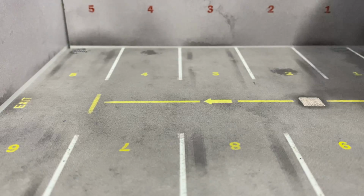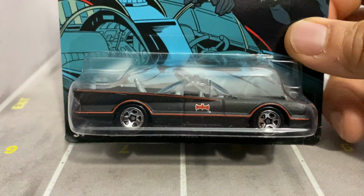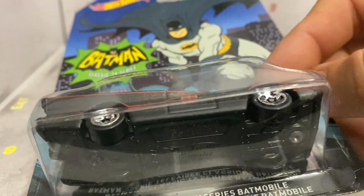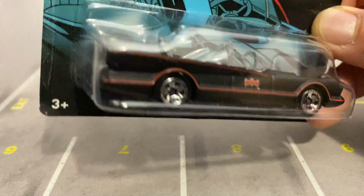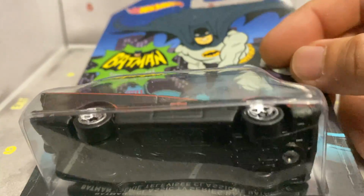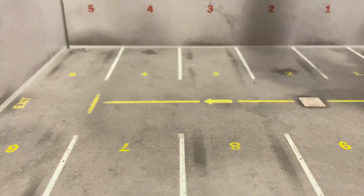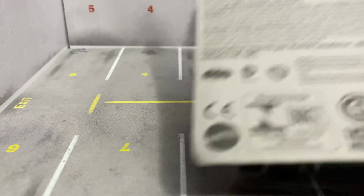All right, last one, guys. TV series Batman. I do collect this particular casting. I don't collect Batman stuff, but I do collect this particular casting because when I was growing up, this was the Batman that was on TV. This is the Batman I know. I don't really watch movies, so let's crack this open. This is from 2014.